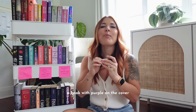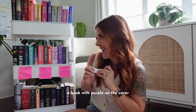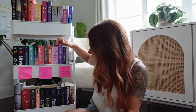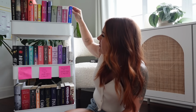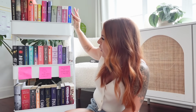Okay, number one, a book with purple on the cover. Okay, I feel like I have quite a few options here. It doesn't say a purple cover, it just says purple on the cover, okay? So I have The Flat Share, Behind the Net, Things We Left Behind. I can't read this one because it's the third one in the series. Is this purple or blue? I feel like this one is more blue than purple.